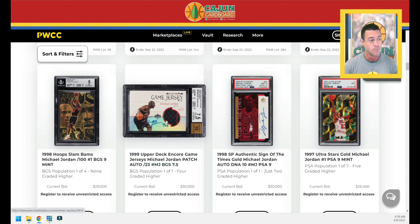Next to it is a beautiful black jersey, hand serial number to 23. I love hand serial numbering. We've talked about this before on the channel. Some people prefer stamps. Some people prefer hand serial numbered. I'm a hand serial numbered guy when it's available.